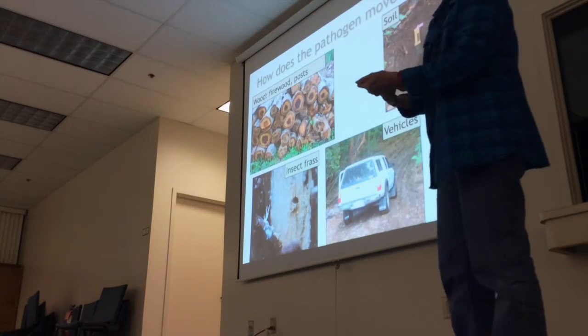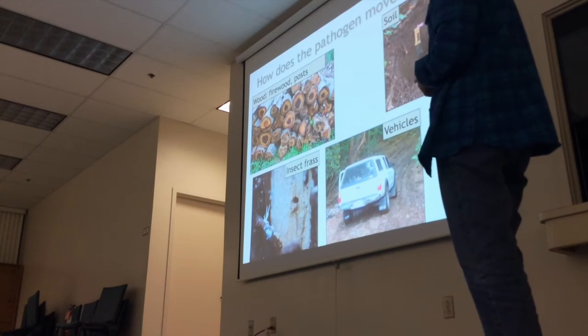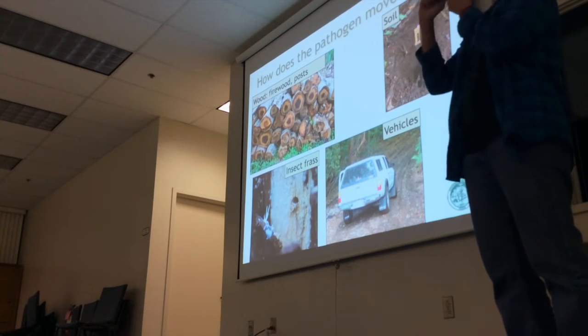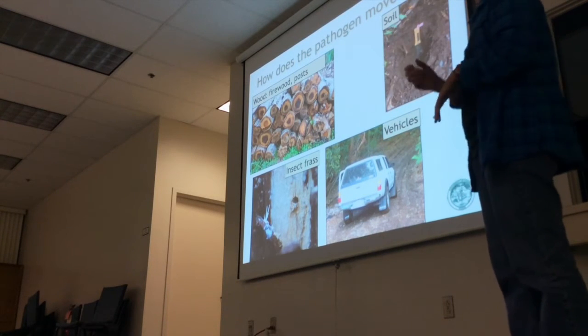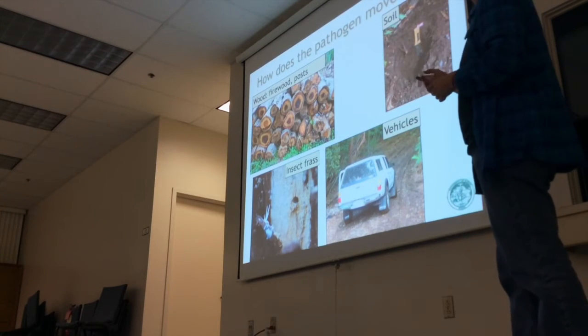So I guess some important closing information. How does the pathogen move? Okay, wood, firewood, don't move it, okay? From infected areas to other areas. That's probably one of the key ways it's going around, okay?